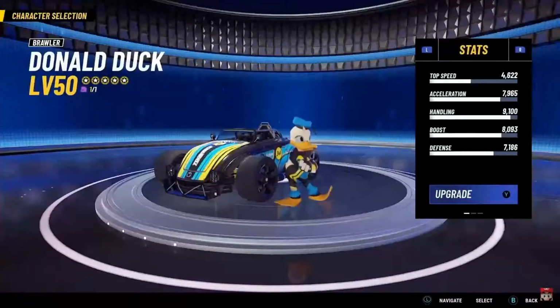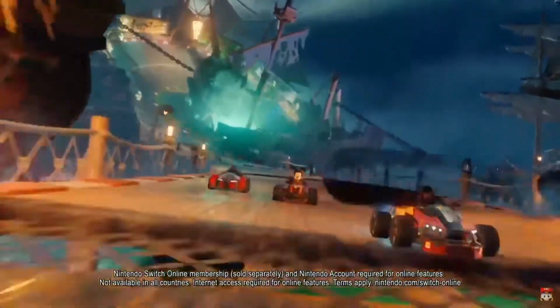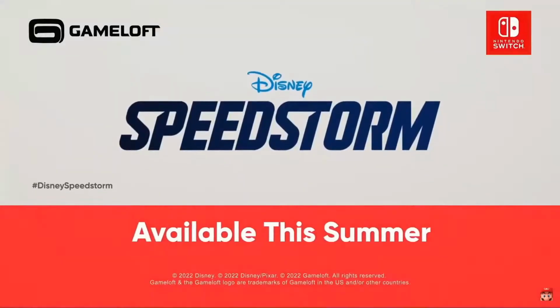Circuits, karts, and more. Plus, enjoy cross-platform play as well as split-screen and online multiplayer modes. Of course, this is still early in the year. Disney Speedstorm races onto Nintendo Switch this summer.